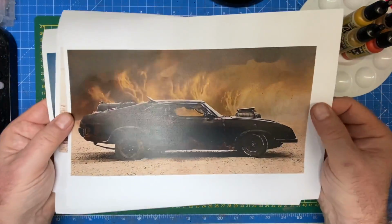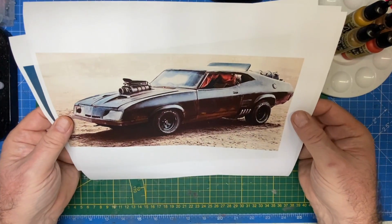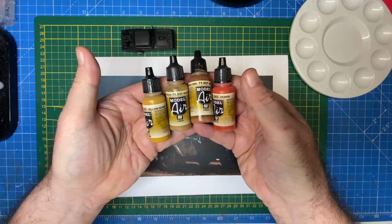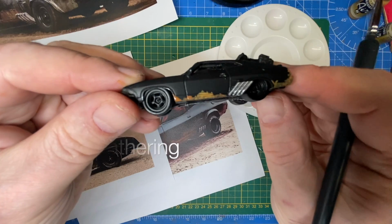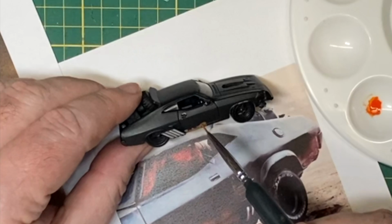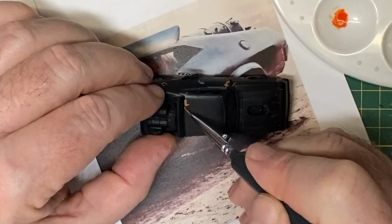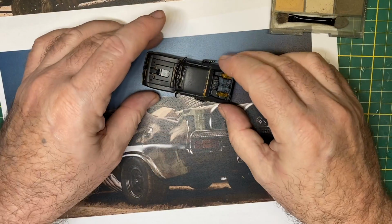I printed out a couple of pictures from Google Images to help me with my own rusting and dusting. Some of these are movie stills, many of them are just from models or Photoshop renditions. I use my Vallejo Model Air paints, and I'm going to brush on 3 or 4 colors for the rust effect, following the pictures, which are true to the movies. It's just another important stage, and not finished yet, so bear with me.